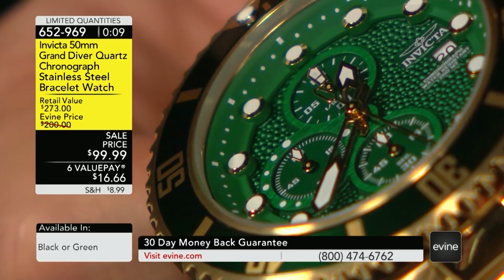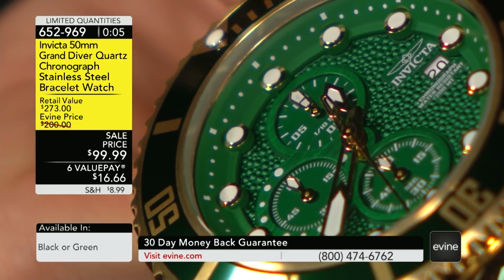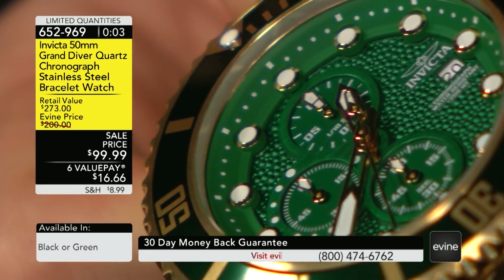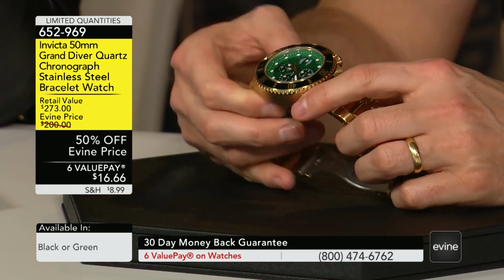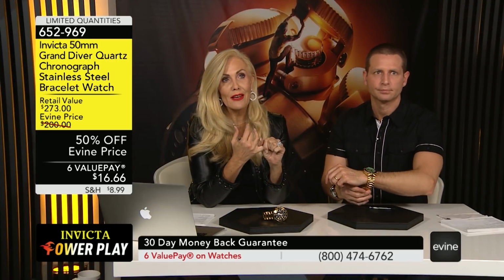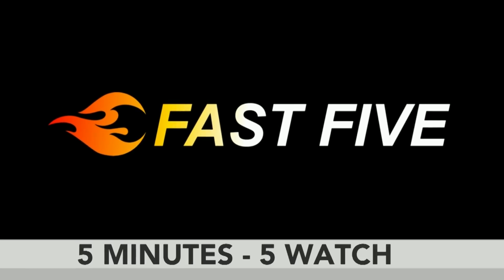This to me is the perfect graduate gift because those college and high school graduates, they might need something professional looking for the office, but they're still kids, right, when they graduate. So it's got everything that you need, that hardened mineral crystal, the 200 meters water resistance, and it just looks really cool for that price.